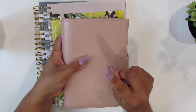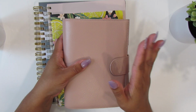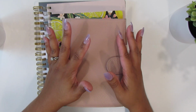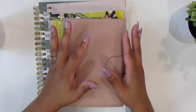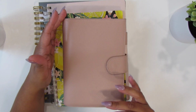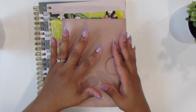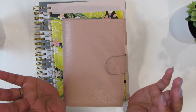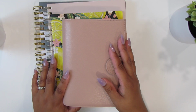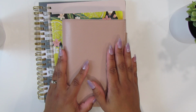I will pop a picture on the screen so you guys can see it. They do have one starting in July and ending in December. So I want to try that out and see if that works for me. I want to say it's an A5 size, just a tad bit bigger than this. I'm going to try that as my weekly, daily, and monthly. So basically it will take the place of a lot of these other ones. We will see if that works best for me.